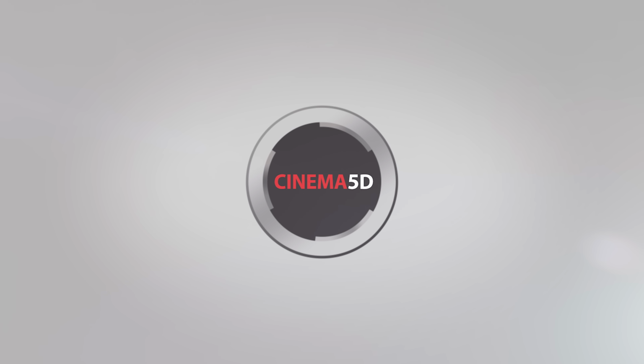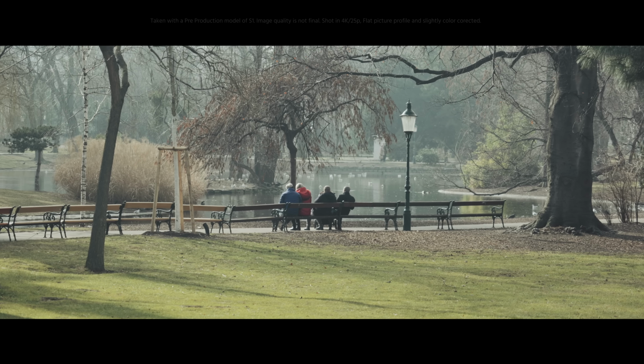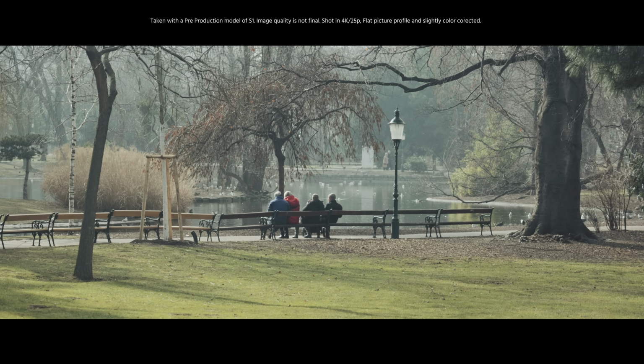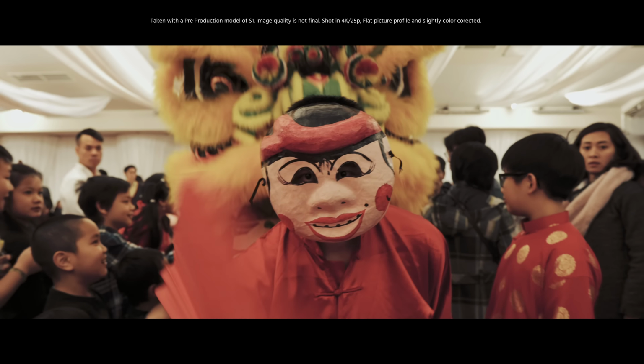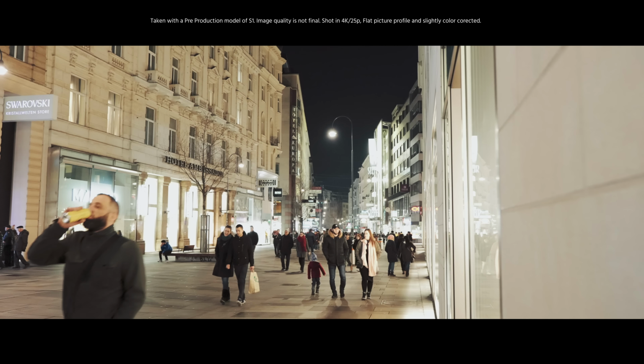Hi guys, for the last few days I've been running with the new Panasonic S1 and I don't want to bore you again with the video specifications of what it can shoot internally and what it will do when the paid firmware update will come. I just want to share with you some images that I took in 3 different scenarios: daytime, indoor and a low light situation.